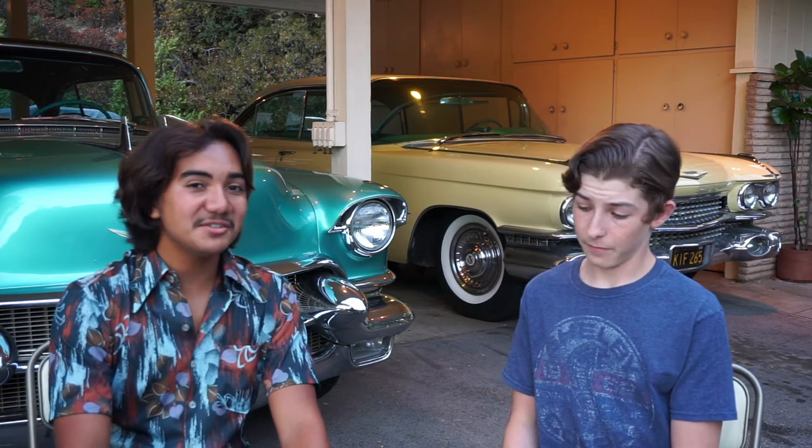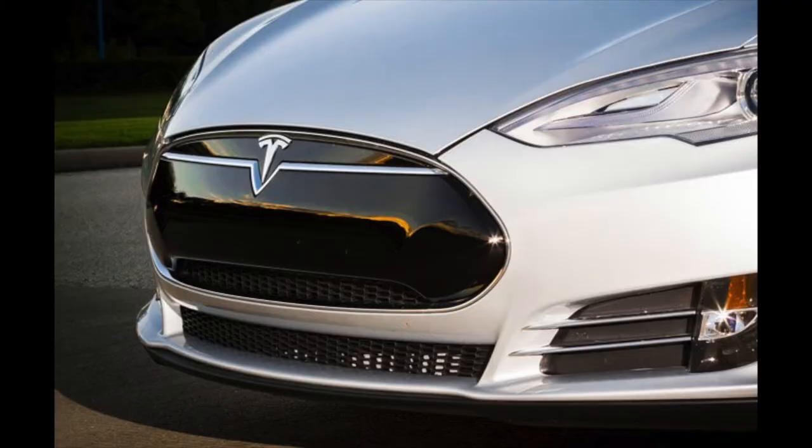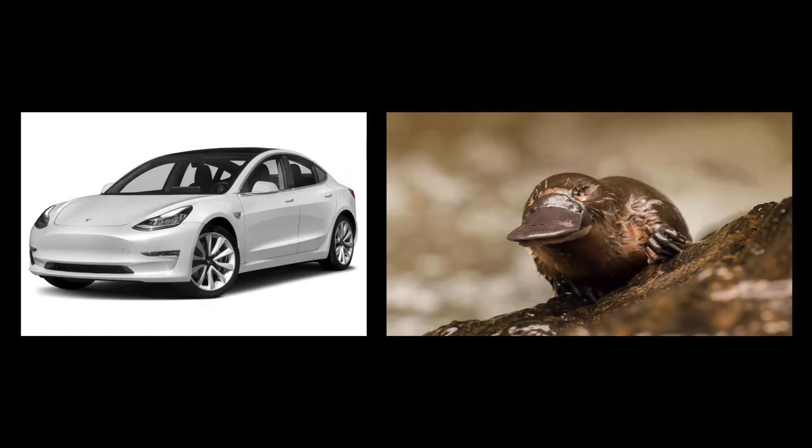What do you mean by least functional? Well, they're not exactly grills. They just kind of resonate in the front of the car. Yes. We start off with the Tesla grill. Which basically, the early Tesla models, black plastic. They're black plastic, and then later on they just turned into platypuses. And I'm sorry if you own one, they look like a platypus.